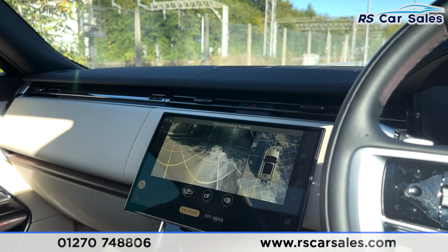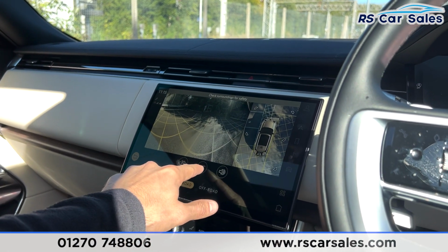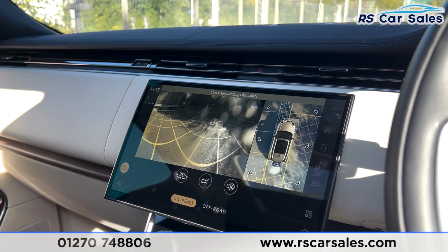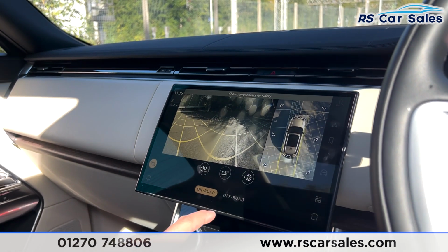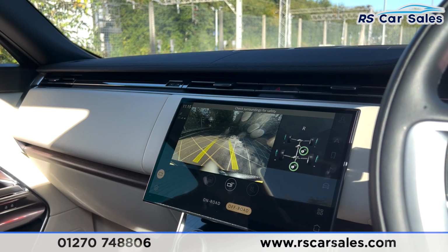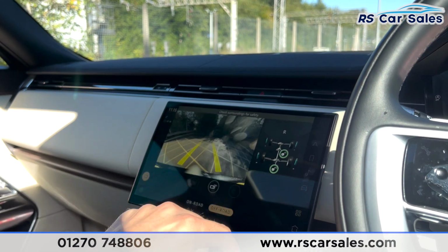Now when you're on the rear, press that button and you have a washer on the cameras. A very cool feature to have. Not seen that on a car before. You can have your off-road settings just there as well, so you can lock the centre and rear diff.